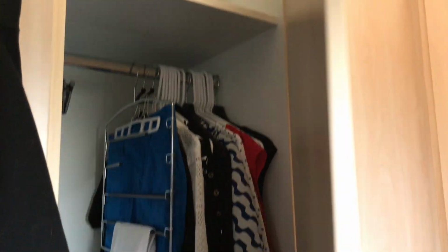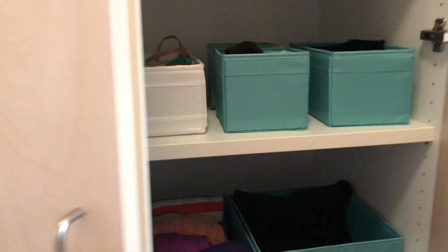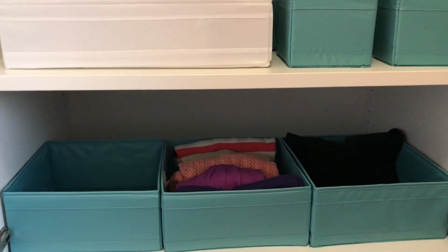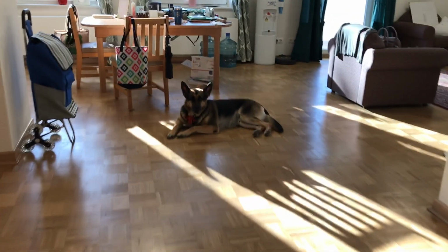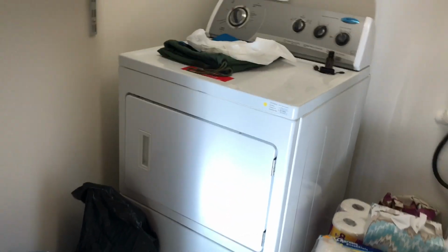All right, so you have more wardrobes in the bedroom. This is the master bedroom. Plenty of closet space. Instead of having a dresser, since we don't have one, I got these again from IKEA, and it organizes my folded clothes. So that's nice. Okay, and then you come out, and to the right, you have a laundry room. Yes, every unit has a laundry room, and you get your washer and dryer.